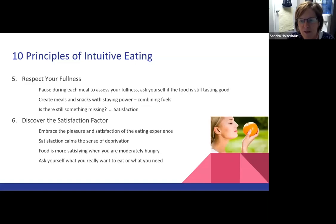Number 5 is respecting that fullness. So one of the things that I notice a lot when I'm eating, that's one of the first cues, is that I'll begin to set my fork down and maybe I'm talking to somebody else, that type of thing. Or I begin to be really distracted or thinking about my next thing I want to do. So those are a couple cues for me that I'm starting to get full. So really start to pay attention at that point and start to notice what your cues are. So that's very important for respecting that fullness.